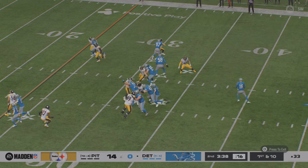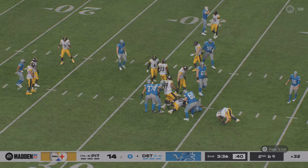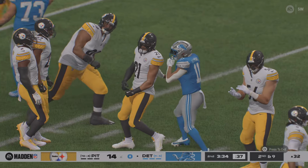That's good. Enough to Gibbs from the gun. Dropped by the first guy he met. No gain on that 1st down run.